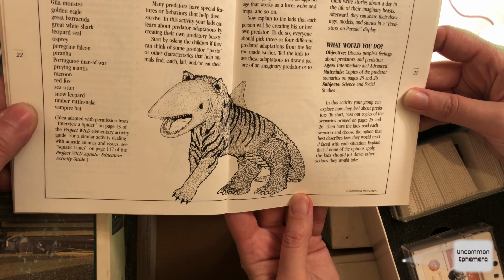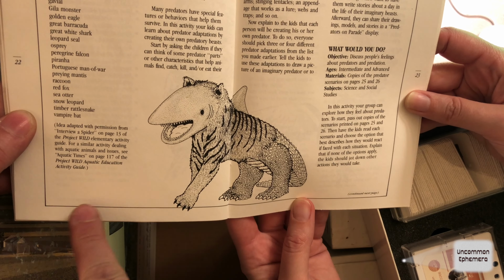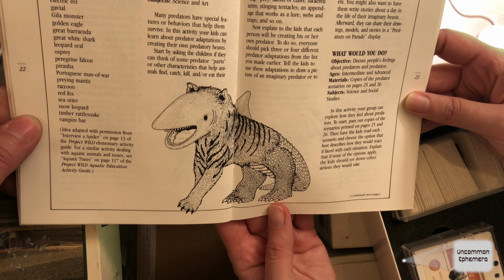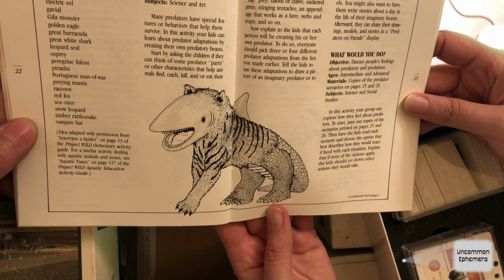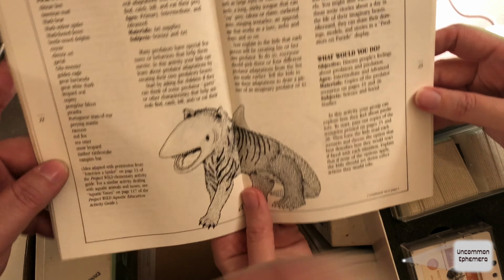Somebody will have to tell us. Put that down in the comments, or is it right there in front of us in the text somewhere? We don't know which one it is. I have no idea what that thing is. But I want one. It's got to be some amalgamation of... Now I'm mad because I don't know what the hell that's supposed to be. Oh, okay. It's an imaginary predator. Yeah, I get it now.